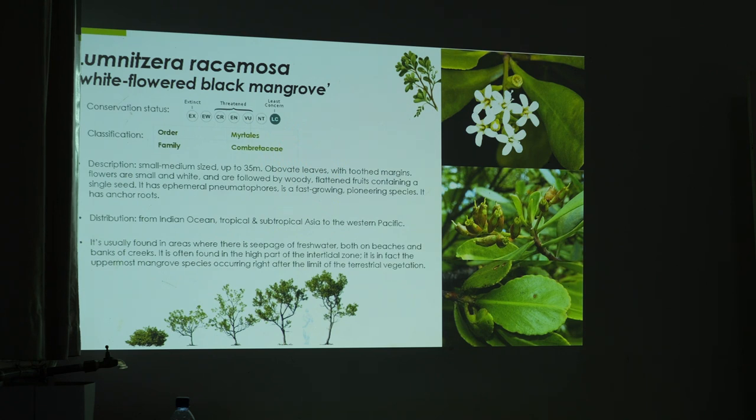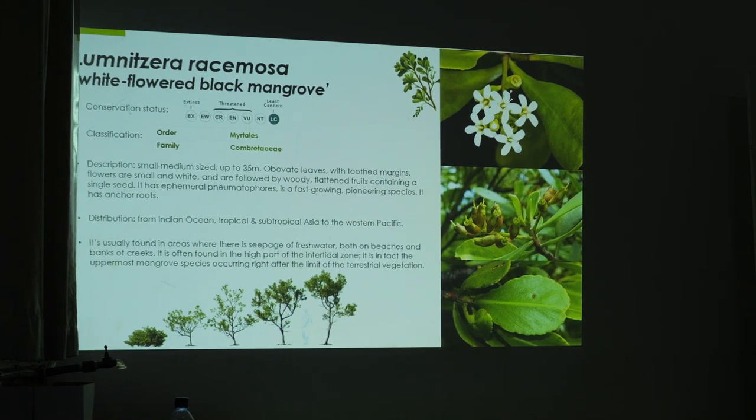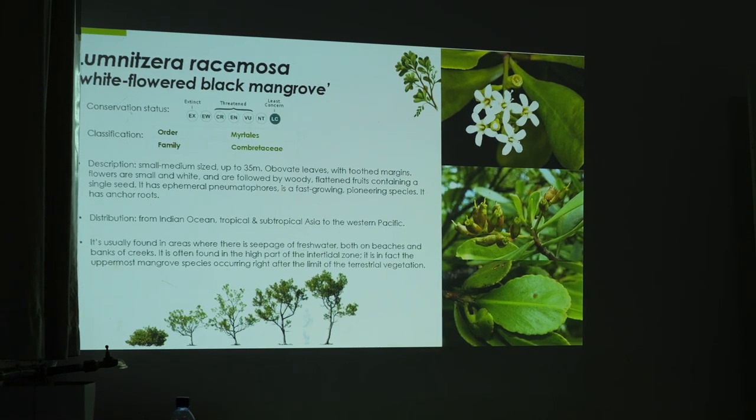The distribution, this mangrove we can find in the Indian Ocean, tropical and subtropical Asia to the Western Pacific. It's usually found in areas where there is seepage of fresh water, both on beaches and banks of creeks. It is often found in the high part of the intertidal zone. It is in fact the uppermost mangrove species, occurring right after the limit of terrestrial vegetation. If we recall, we saw it when we were getting straight to the mangrove.